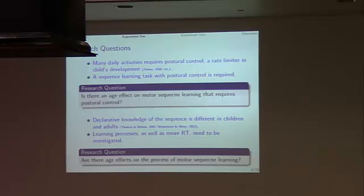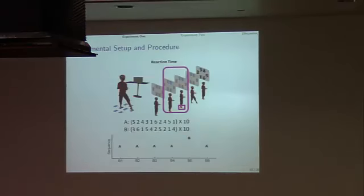Are there age effects on the process of motor sequence learning? So we not only assess their performance, we measure their process, how they reach that performance level. Our task extends the SRT task to a whole-body movement task. It's like a whack-a-mole game on your feet.